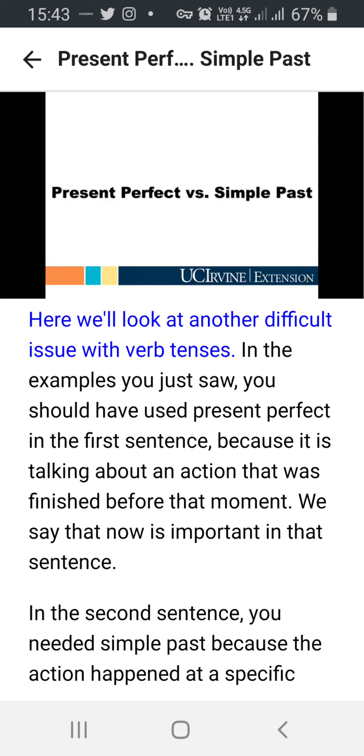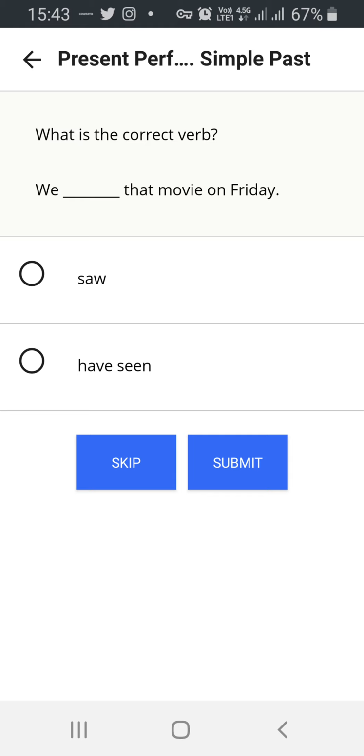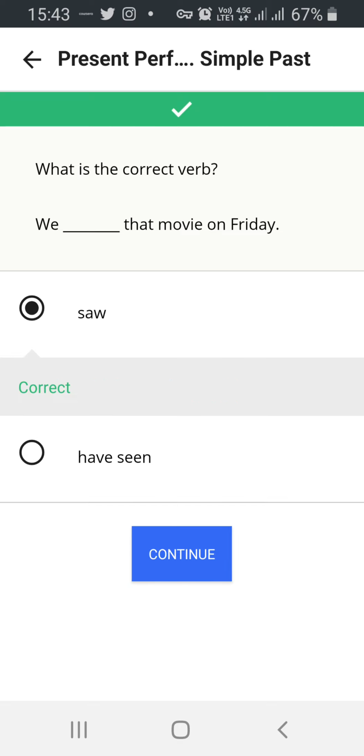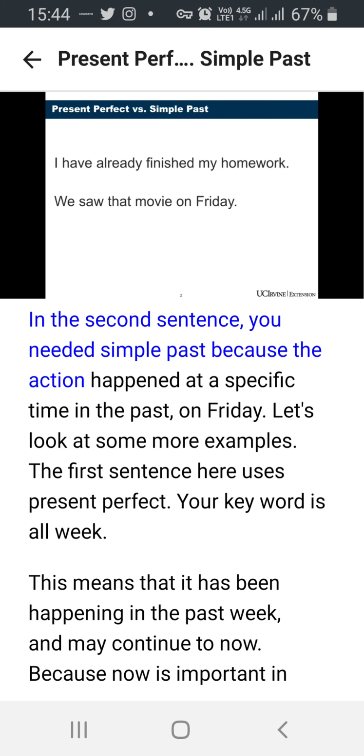Here we'll look at another difficult issue with verb tenses. In the examples you just saw, you should have used present perfect in the first sentence because it is talking about an action that was finished before that moment. We say that now is important in that sentence. In the second sentence, you needed simple past because the action happened at a specific time in the past, on Friday.